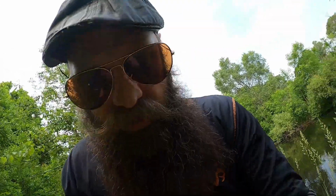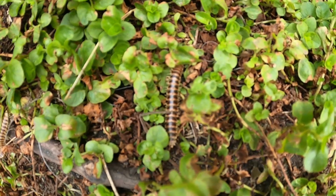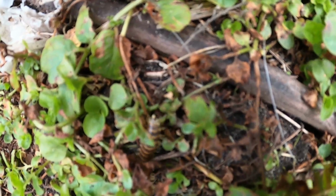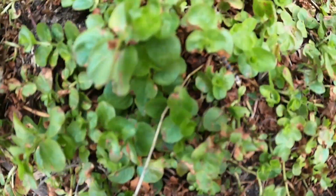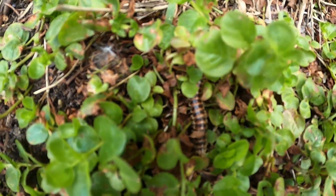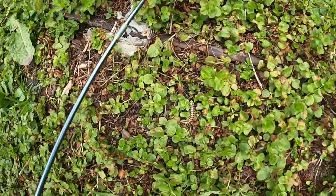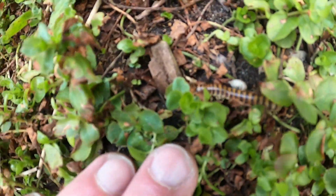Interestingly, just as I set my stuff down to get my worms out of my bag, I come across this guy. Two of them. Those things are pretty neat. I'm not exactly sure what they are, what they're called, but obviously they're some sort of millipede or centipede. Look at that one. That's pretty cool. They're big. Probably 2 inches long. Cool.